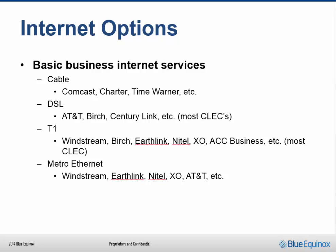Let's quickly dive into just a couple of the basic internet overview options. Cable, DSL, T1, we're going to dive into that again just a little bit more. And then Metro Ethernet, which cable and Metro Ethernet service are becoming the two most popular forms of circuit delivery internet access. So as we go through these, really pay attention in those sections. It's obviously important for you to understand because you're going to interact with T1s on a daily basis. DSL is becoming less and less popular. As you can see, mainly it's provided by POTS lines providers such as AT&T, CenturyLink, Birch. Those guys are going to be able to deliver DSL service.